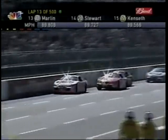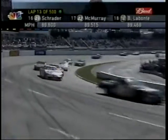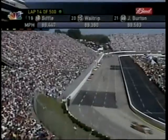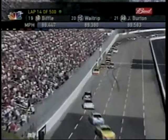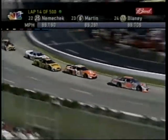Tony Stewart working on Sterling Marlin. Got to be for 13th place. And just was beside him coming off turn 2, but he was on the low side. When he got on the gas, he spun the tires, and that was just enough for the 40 car to clear him. Tony, the 2000 winner of this Subway 500.